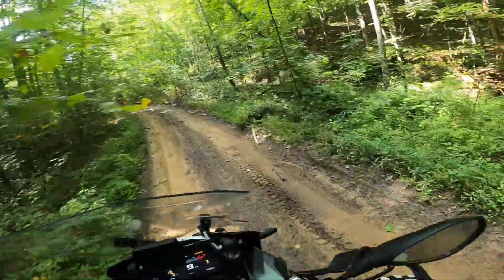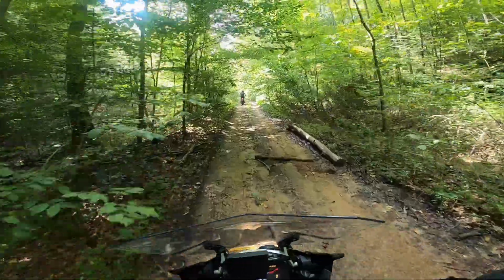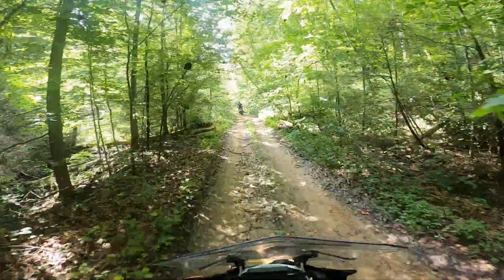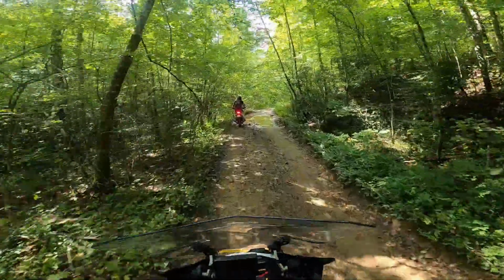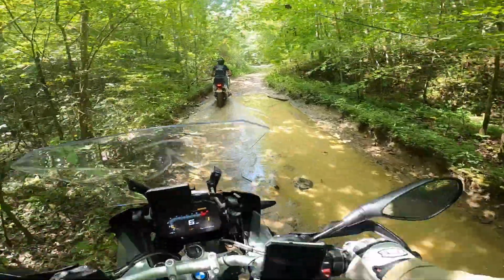Back on our way, this unmarked road starts to deteriorate a bit, and we encounter more of our least favorite obstacle, mud, the bane of the factory tire's existence. But I'm pretty sure if we keep pushing forward, we're going to come out somewhere.